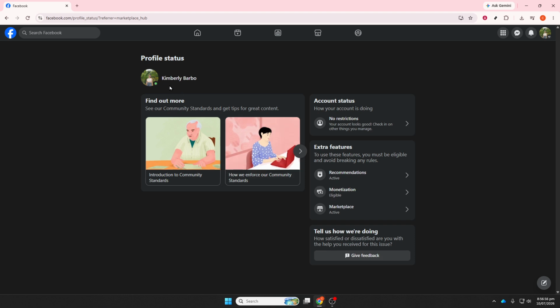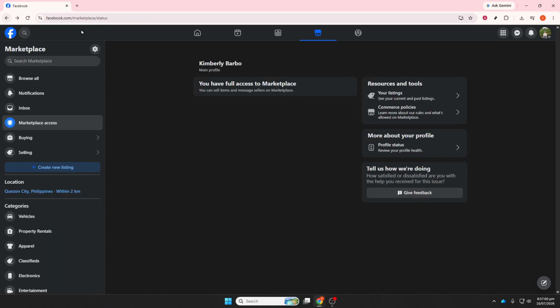Finally, make sure you follow Facebook's policies at all times. Stick to the community standards and commerce policies, avoid listing prohibited or restricted items, and always write truthful descriptions for your products. If your account stays compliant and well maintained, you'll be in a much better position to build trust and credibility on Facebook Marketplace.